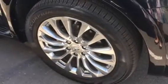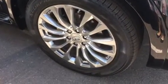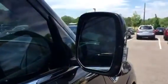So these are our premium wheels. You can tell that they are an upgrade. And I want to look at these exterior rear mirrors, side mirrors.